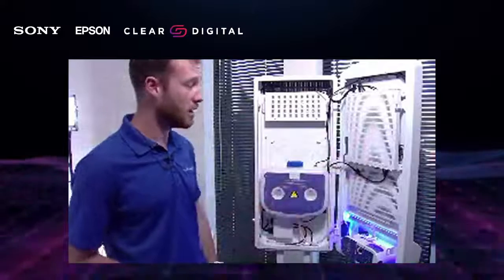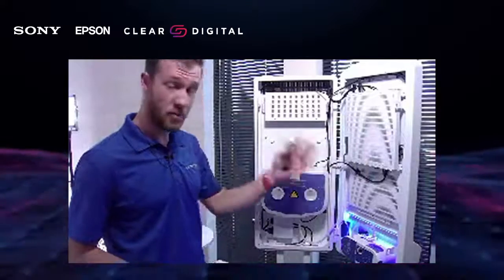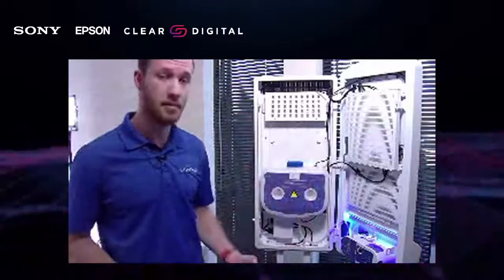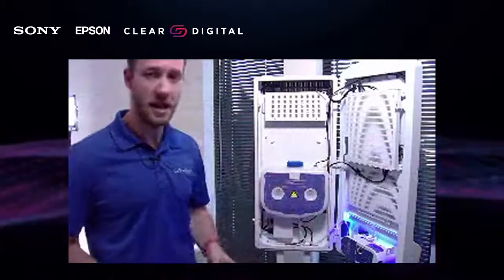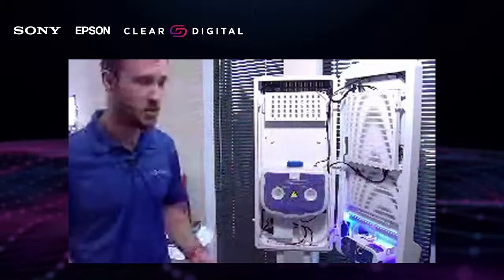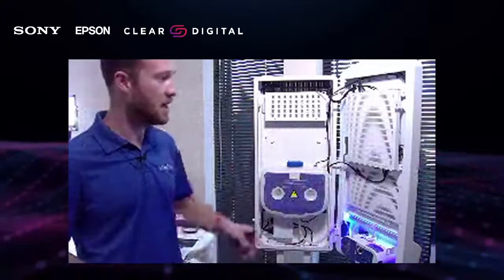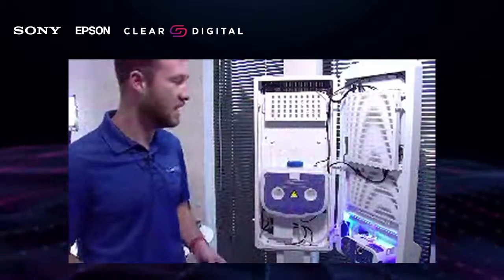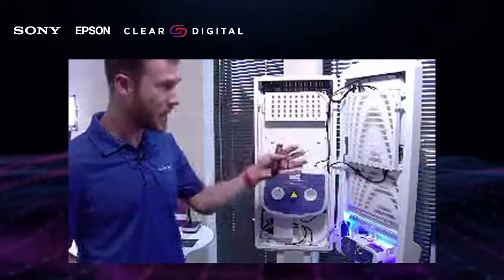The signage is actually being powered by an Android player that's integrated directly into the display. This is Wi-Fi capable as well as Ethernet capable. And it can play a couple different forms of content. We do have a local media player that's included with the display. There's a couple USB ports. We can accept USB media to play on there, of course.